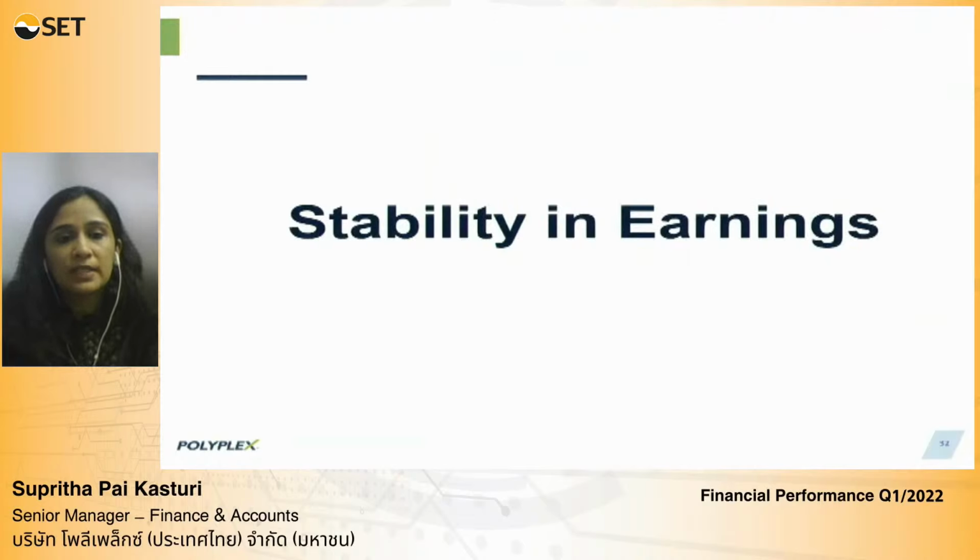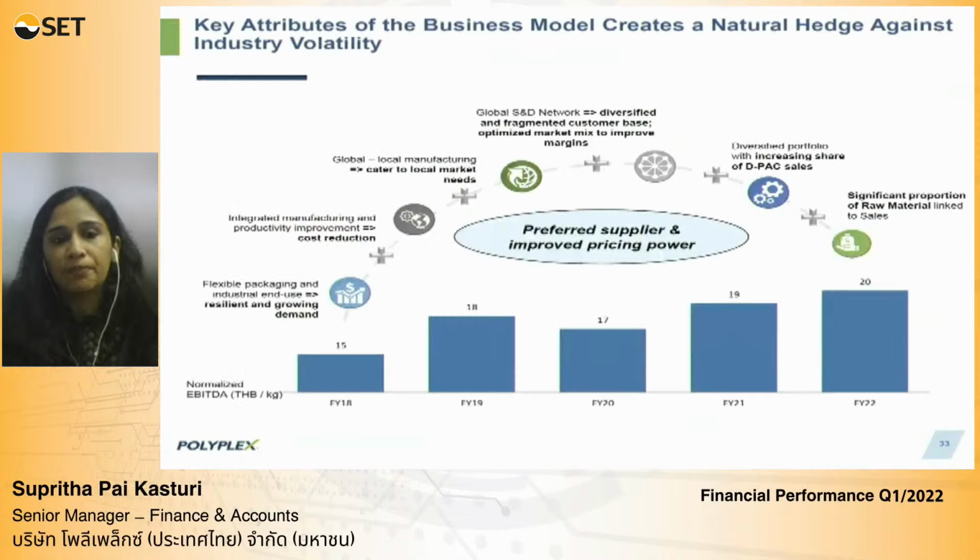Talking about the stability in earnings, in the earlier section, we talked about some of our key attributes. So now let's see how these attributes have actually helped us in creating a kind of natural hedge against the industry volatility and also deliver sustainable and superior margin relative to the industry. So if we look at this graph, you would be able to note that the EBITDA per kg over the last 5 years has seen a growth from 15 baht per kg to 20 baht per kg.